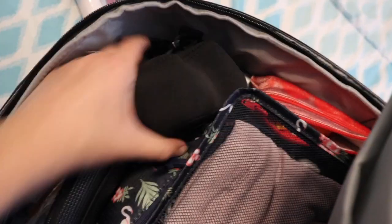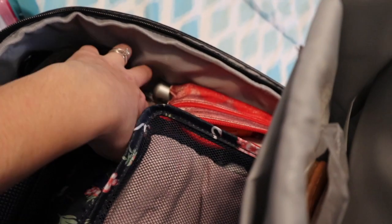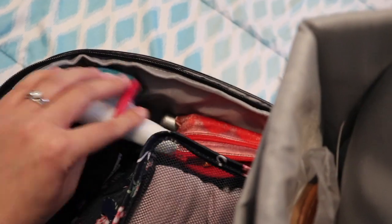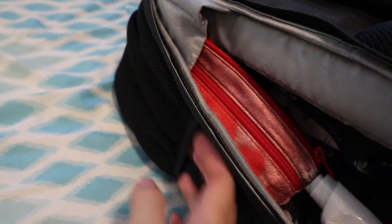And then in this corner, my camera. And then I don't have them with me, but I do feel that I have room here for my phone charger. And then the plastic water bottle can just kind of go anywhere here. There's also like a little side thing here that I can put the water bottle in as well. Okay, so let's zip it shut.